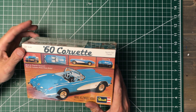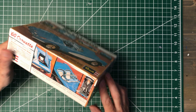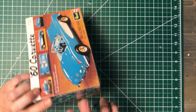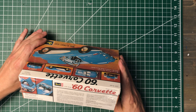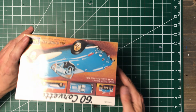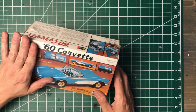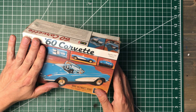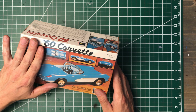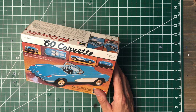So let me know in the comments below. Should I build it, keep it the way it is, or should I just go on eBay and buy another one, which I found a bunch of on eBay? Just buy one and put that one together. What do you think? I look forward to hearing your input on this, because I really don't know what to do. The model itself is not super detailed. It's a fairly simple one.